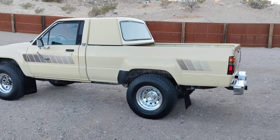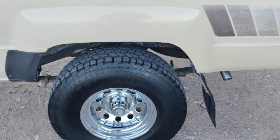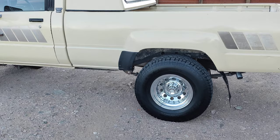We did put a brand new set of Pathfinder tires on it. We got them from Discount Tire. They're brand new. Actually, I think they're an LT, so they're a very heavy rated tire for this truck, but finding 15-inch tires these days is kind of challenging. So they're a 31x10.50R15. All four of them are brand new all the way around.